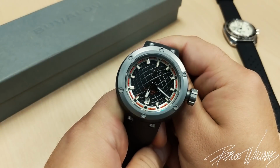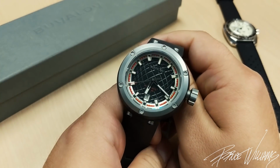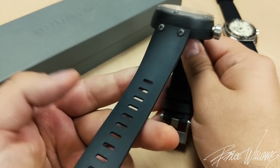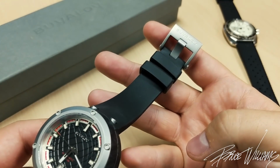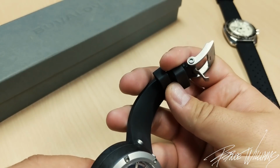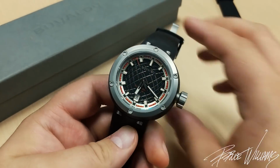This is basically a circular case here. It's conical in shape, but it actually sits pretty well on wrist. And I like the rubber strap here. The rubber strap has some nice hardware, bead blasted, signed, and even the bolts there securing it to the strap mimic what's found here on the bezel.